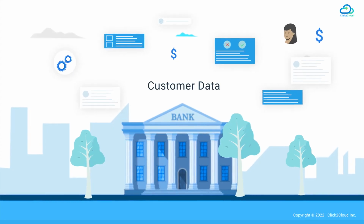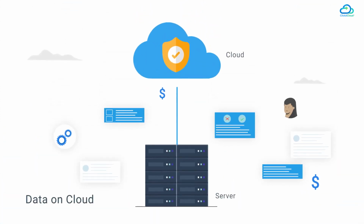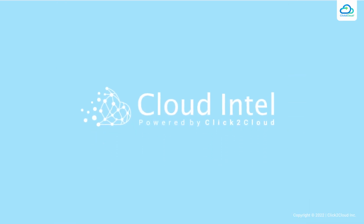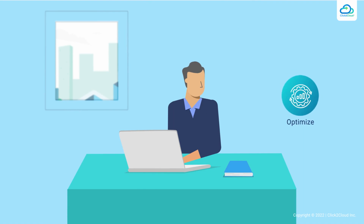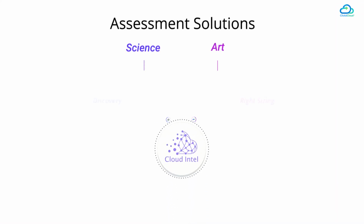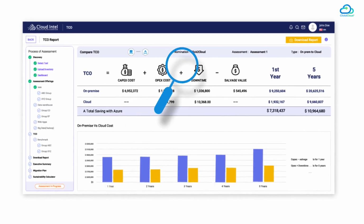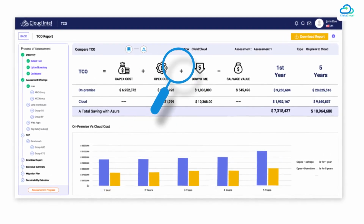Customer data is the most important asset for banking firms, so Tom needed a solution that can help him in moving data on cloud without compromising data security. Click2Cloud's Cloud Intel platform enabled Tom to discover, assess, and optimize workload on his on-premise infrastructure. Cloud Intel combines art and science to aid in discovering, evaluating, comparing, and orchestrating cloud services. This tool provides valuable insights and a graphic ROI and TCO report as well as a migration roadmap.